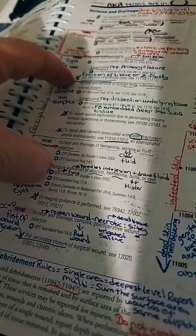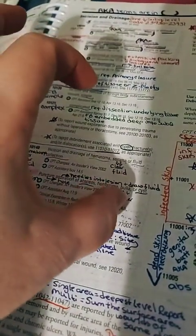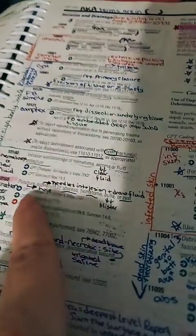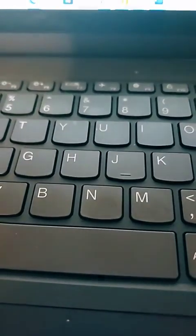And the only difference is the same CPT code, same body part, and stuff like that, but this one's draining fluid from a blister, and this one's draining fluid from a cyst or a sub-Q area. How would you know the difference if I don't put my AKA here? So I just want to make sure that y'all have access to them and that they're where it'll be the most benefit for you too during the exam. But yeah, I'm working on it.